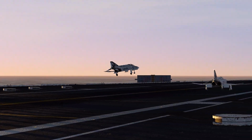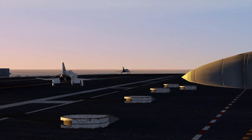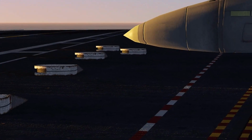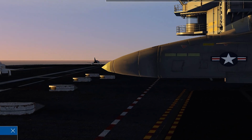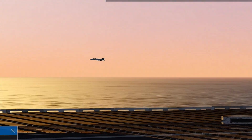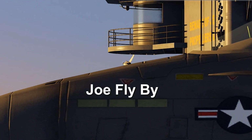Hey, you guys. Tiger 1-9. Jeremy Windsor 1206 from my 18 clear to land. And he's down. Oh, he's off the end. You know, brakes. Nice. And full brakes. Oh, don't go off the edge. All right. Nice flyby there, Joe.